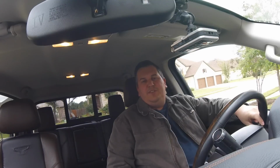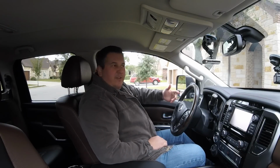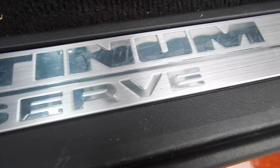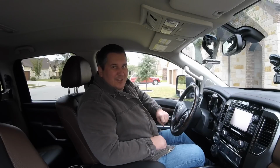This is the 2017 Nissan Titan XD. Obviously, the XD has been out for about a year now in the Cummins diesel crew cab flavor, which is what this one is. However, Nissan has been very adamant that they are the king of trucks, so far as to go with this model by giving it a double barrel surname. That's right. This is the Nissan Titan XD Cummins Diesel Platinum Reserve. So let's check it out.